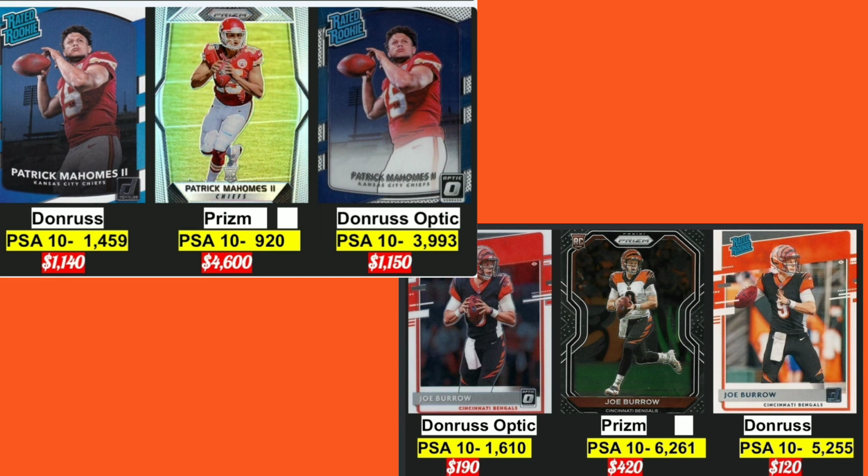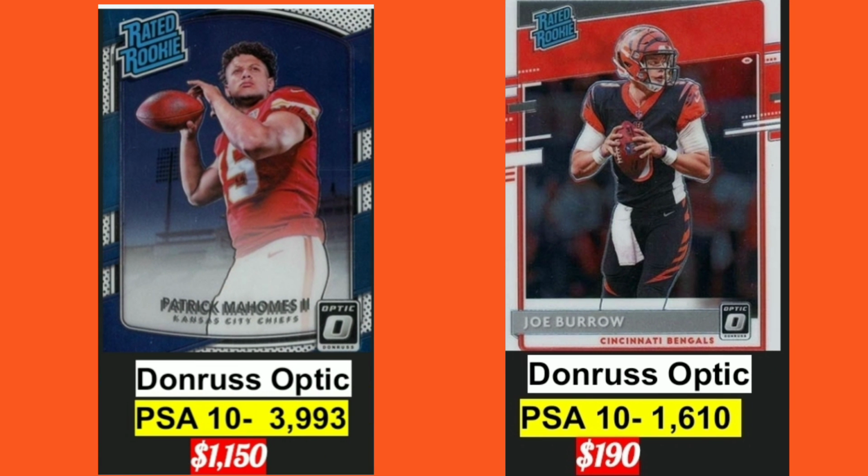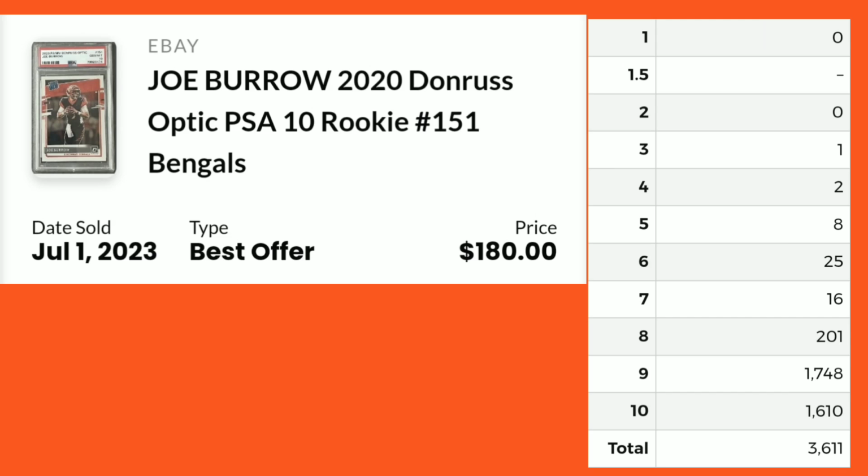The most glaring thing that pops out at first is the Prism, of course. Mahomes only has 920 copies graded as a PSA 10, while Joe Burrow has over 6,200. And while Mahomes has 2 Super Bowls, it also reflects in the price the difference in pop count. The other thought that comes to my mind is the Donruss Optic for Joe Burrow might be undervalued. It might be too cheap. There's actually much less of his Optic than Patrick Mahomes, and his card is selling for only $190 in a PSA 10.